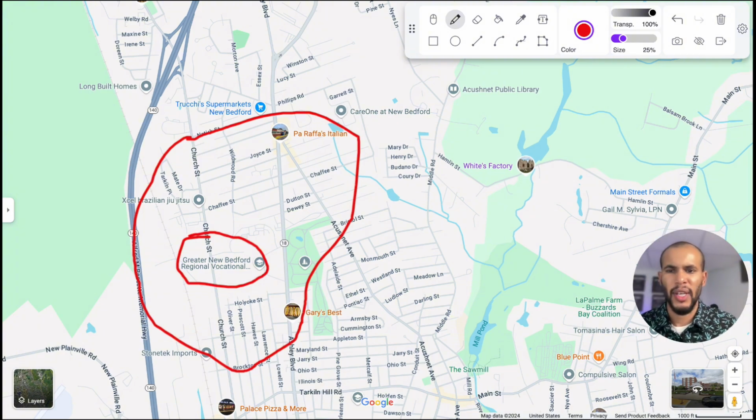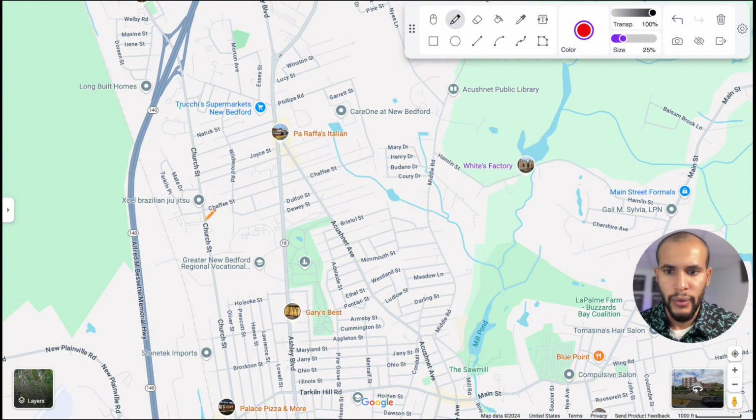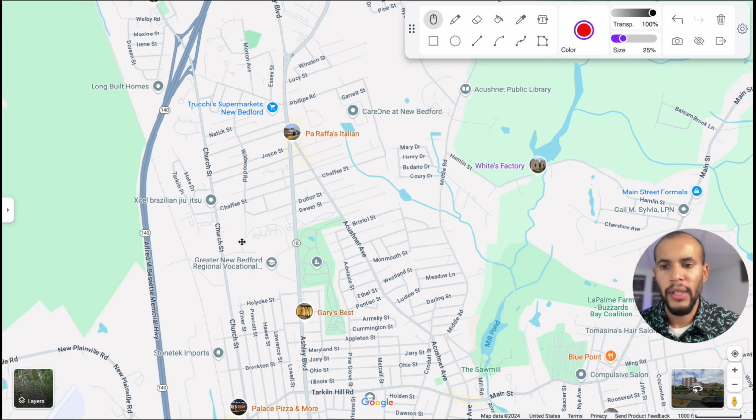And I believe to get in there, you kind of have to get accepted. And there's also a middle school nearby, that's actually where my son goes. Sorry, not middle school, an elementary school. Oh, actually, it's an elementary school and a middle school together. So basically, it goes from first grade all the way to eighth grade.